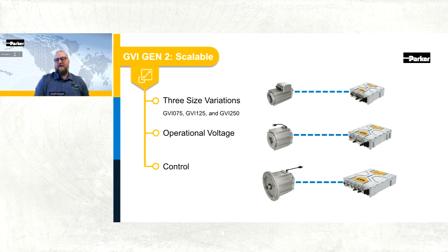So then that brings us to Scalable. We've been through safe, smart, and now Scalable. We have 3 size variations. And when we were looking at that efficiency chart, you really have to be aware of where your performance is needed. By having 3 sizes, you have the ability to get the most efficiency at those performance bands that your mobile equipment operates in. And so sizing is one way that we're scalable.